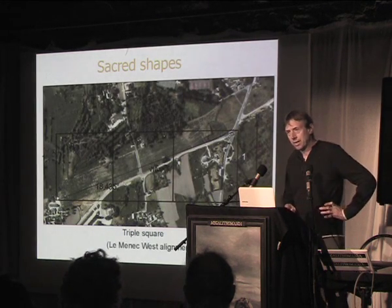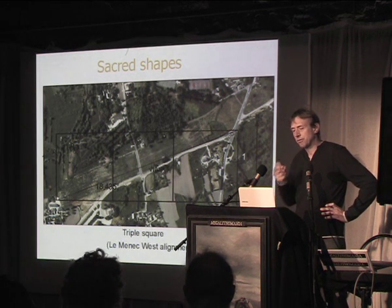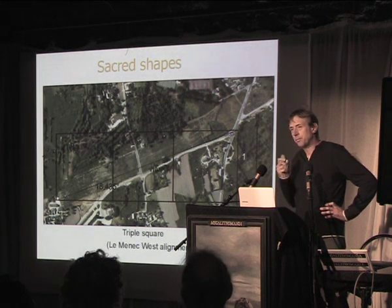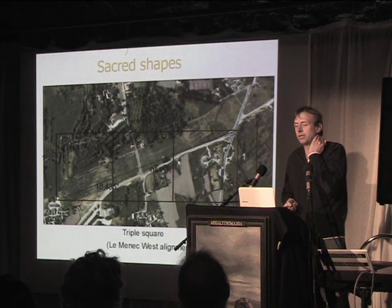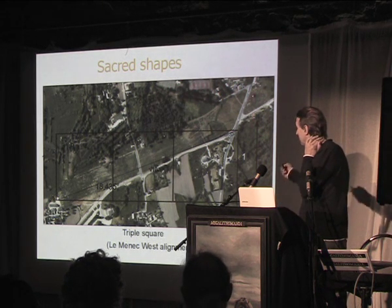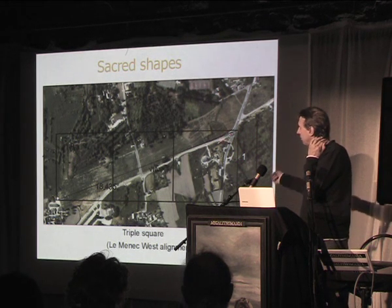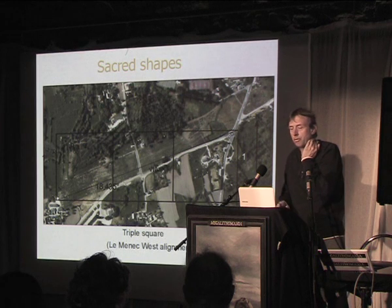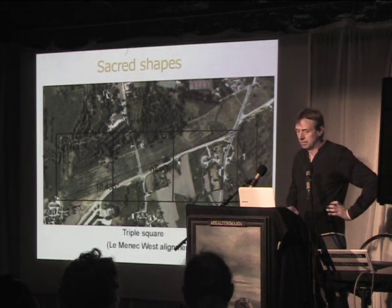So this triple square is the basis of the Carnac, the first part, the Menec alignments. What you have to realize is that all the pictures I'll be showing you are perfectly orientated on the north-south axis. You have north-south here. So this is a north-south triple square, and the angle of the alignments goes along the diagonal of that triple square, and I'll be going into detail on that.